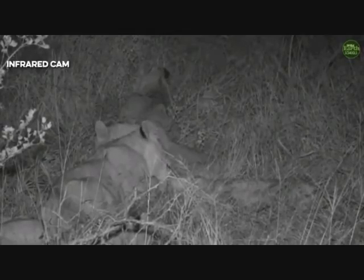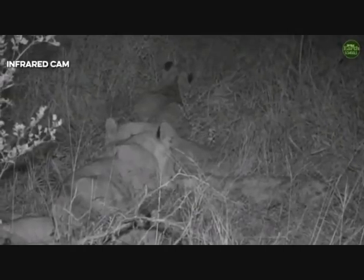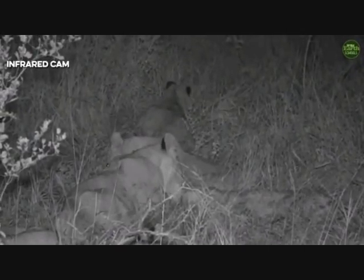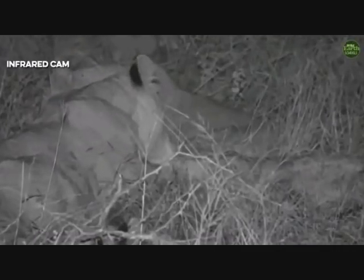Our lions have a very diverse amount of animals that they will hunt, and sometimes they will hunt rhino.